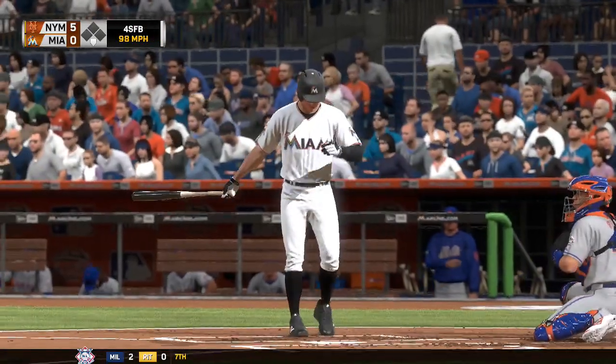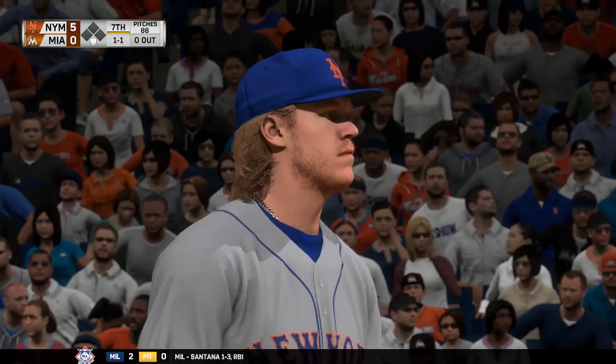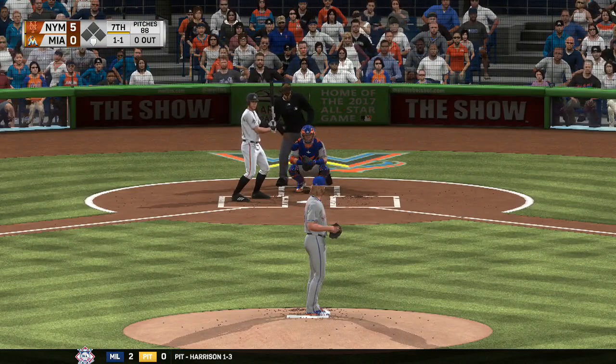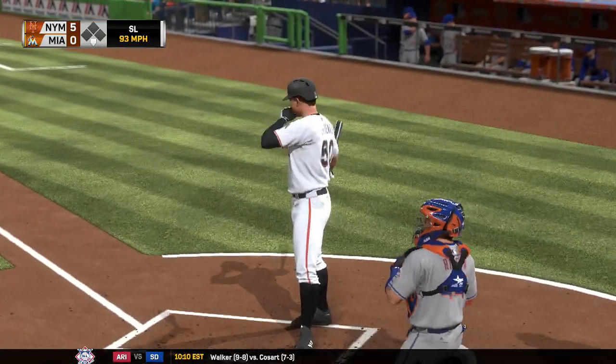And it's a called strike to even the count at one. Oh, that's for sure going to be a pitch he wants back. You're not going to get many balls right in the wheelhouse from a top-level arm like this. Here's the 1-1 delivery. And a slider's in the dirt as he lays off it for a ball.